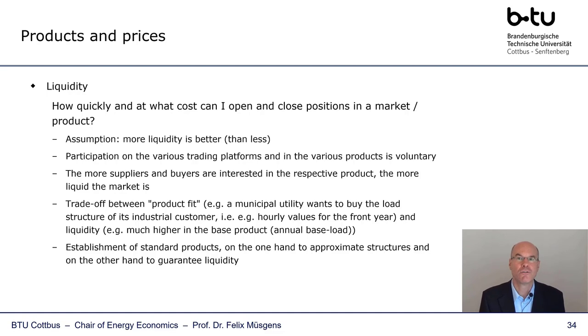Whenever an exchange wants to enter an energy trading or energy commodity market, they try to offer, of course, products of high interest to the market participants in that market, because the exchange wants to offer a service which is enabling the clients to buy and sell. And the more liquid and the better the fit of the product is, and the more activity they see on their platform, that's where they earn their revenues from.